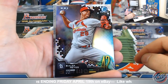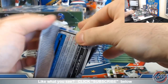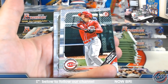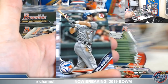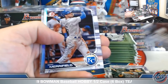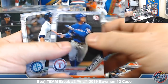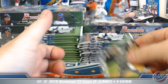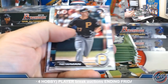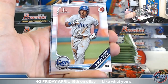Ruiz. Alex Reyes, top 100. Jake deGrom, 30th anniversary refractor. Freudis Nova. Detroit Tigers, Talent Pipeline: Casey Mize, Jake Rogers, Matt Hall. Tortuga rookie. DL Hall, top 100. Wander, paper.